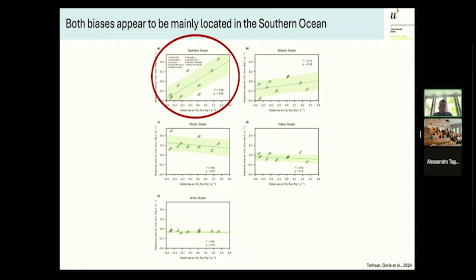And that makes this region, not only because of scarce observations, but also because of its geographical position and upwelling of very deep waters, complicated to simulate. So it's complicated on both ends of our spectrum to estimate the carbon flux.